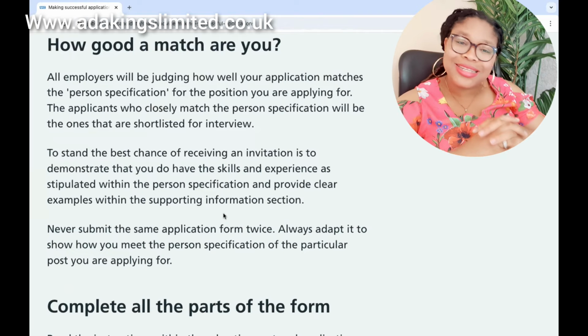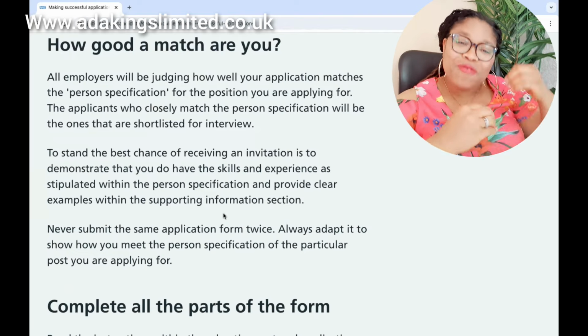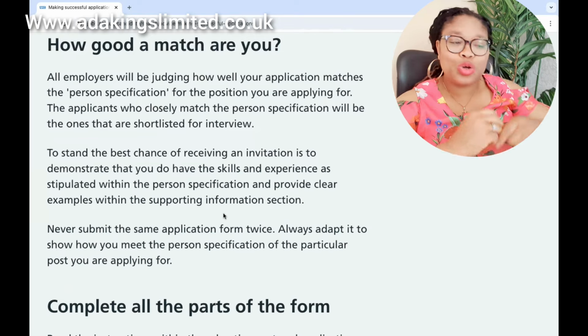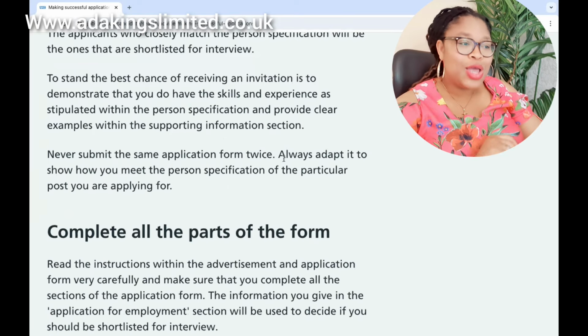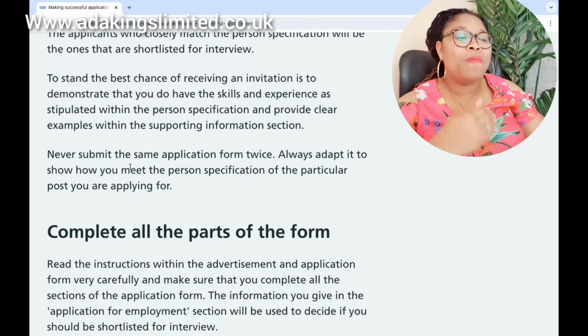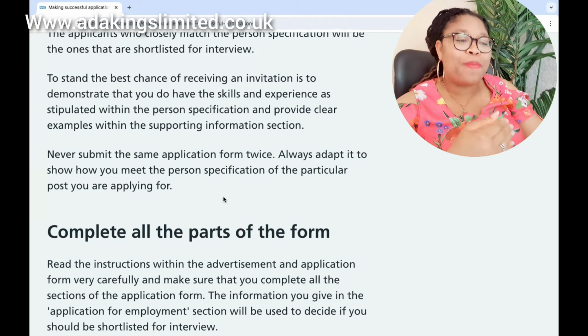I have said this a lot. Give example. Give them example how you met it. Don't just write, all right? Never submit the same application form twice. Always adapt it to show how you meet the person specification of the particular post you're applying for.